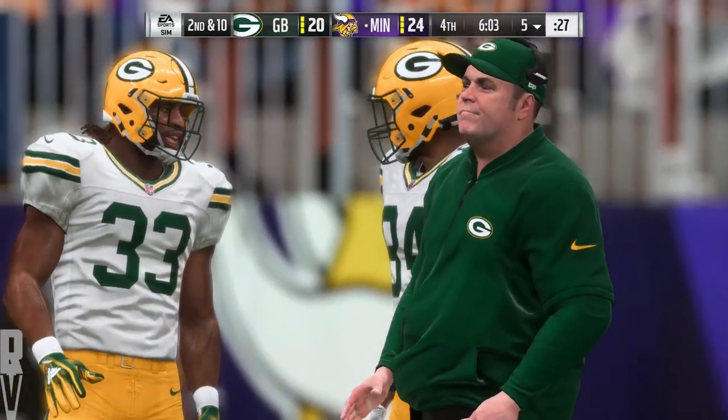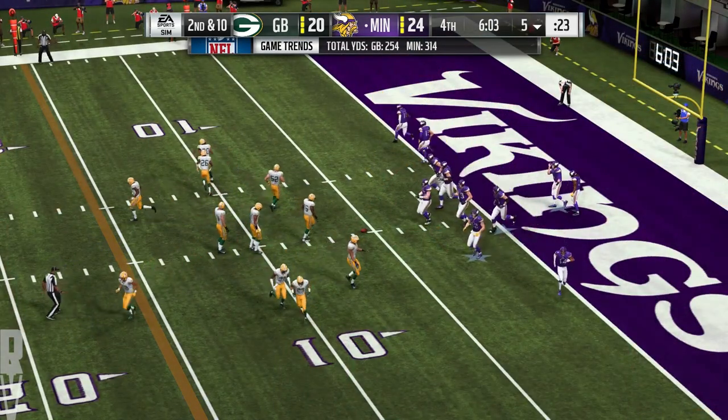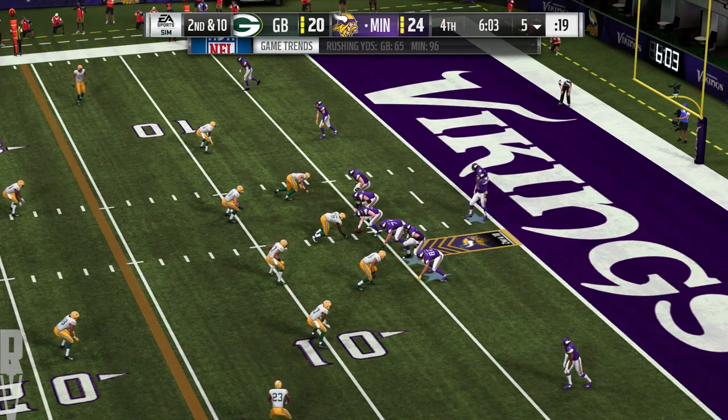I don't think you're being overly critical there. You're just analyzing it, and he gets those shoulders right. That pass will go from incomplete to complete. After the incomplete pass, here now is second and 10.